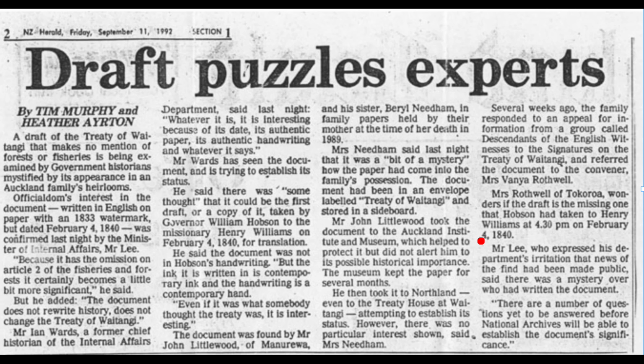Really, it's shameful that this document has been, under pressure from activists, shelved in Archives New Zealand, and it needs to come out of there, and it needs to be instated as the official English draft of the treaty once and for all, so that the gravy train can stop. That's the truth of the matter.